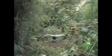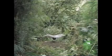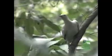The reason for this incredible mimicry is that the male with the most complex love song will attract the most females. But far from the forests of Australia, there is one man with a voice as versatile as a lyrebird. A man who boasts a collection of over 10,000 vocalizations.